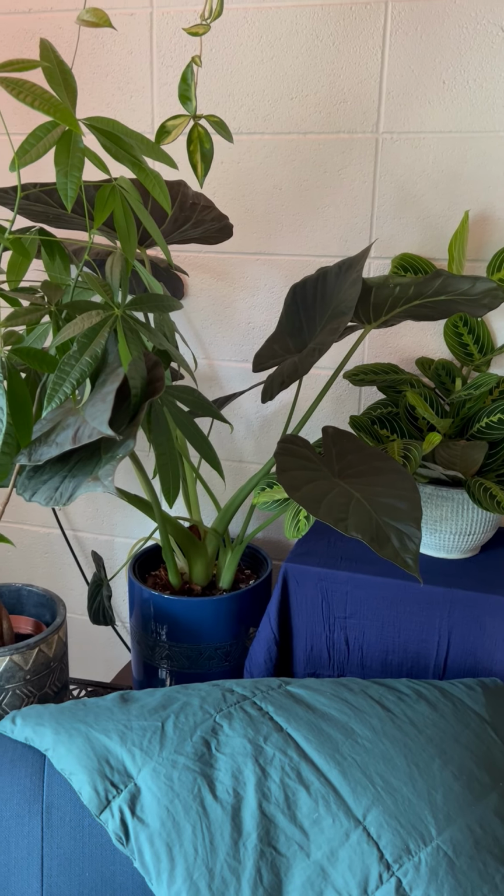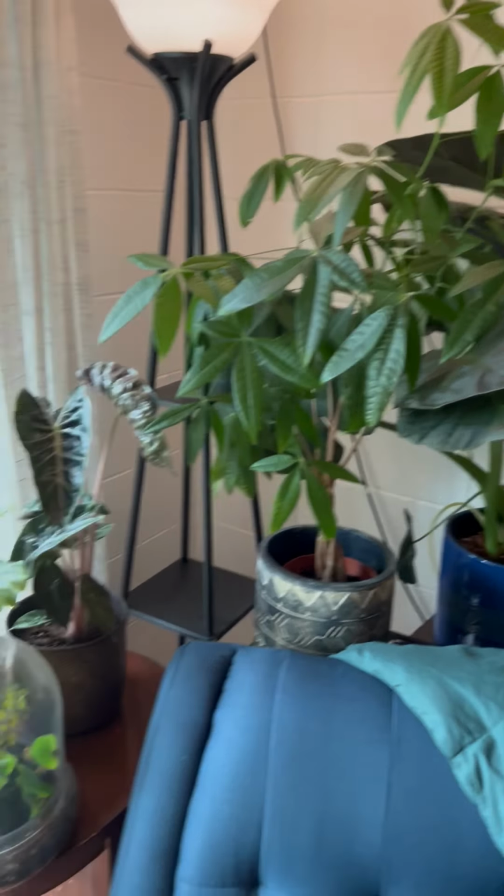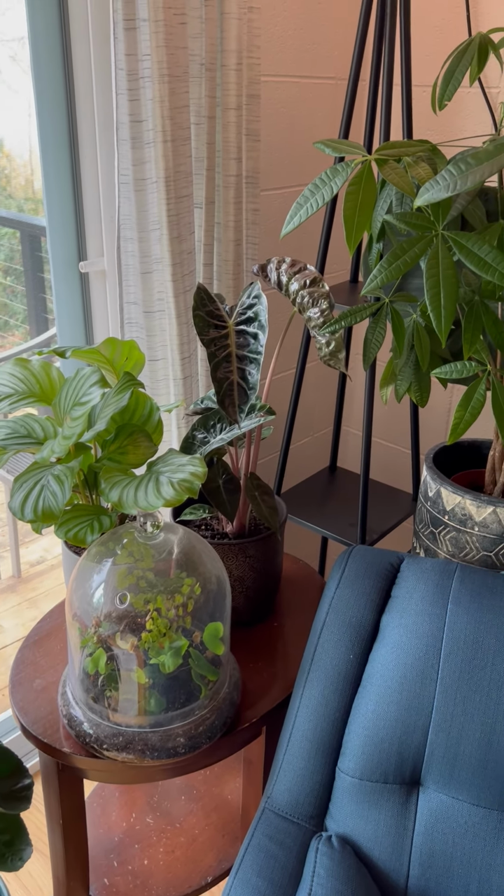Oh yeah, that's the dog against the door. Okay, I gotta go let the dog in, and I hope you guys get some help from this. And oh, my little sad rehab fern terrarium.